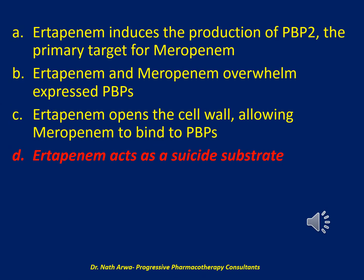I will give you a few seconds to choose the correct answer to this question from the listed options. And the correct answer is D. Ertapenem acts as a suicide substrate. Ertapenem is thought to act as a suicide substrate for KPC enzymes, occupying the active site of those beta-lactamases, allowing meropenem to bind to PBPs, resulting in cell death. Ertapenem is not known to induce production of other PBPs and has a similar PBP binding profile to meropenem. Kindly proceed to the next question.